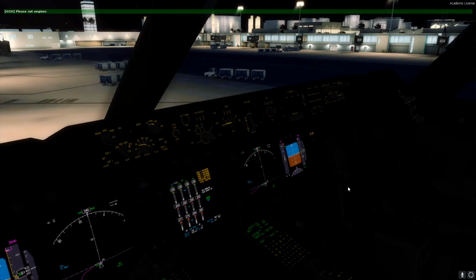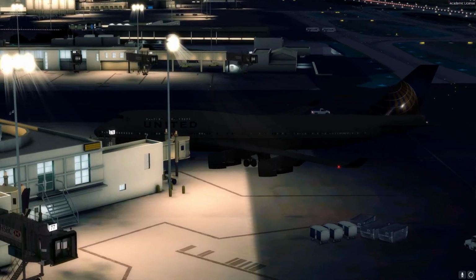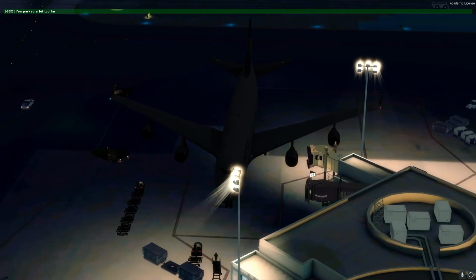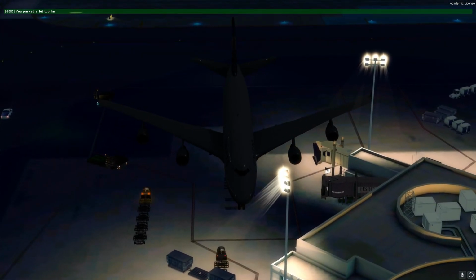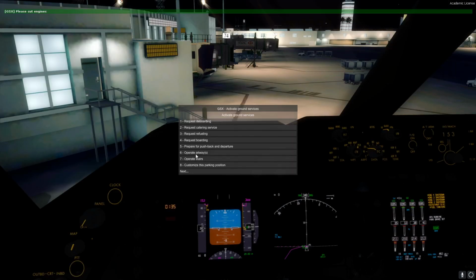But good flight. Well, boys and girls, I think we did good. This gate seems to fit, but I don't know. It was a foot. Excuse me. Let's get jetways, and I think we'll call it.